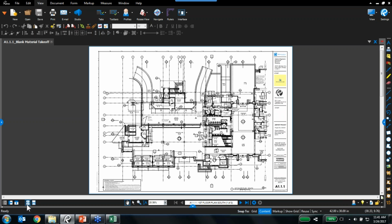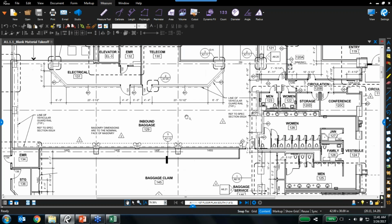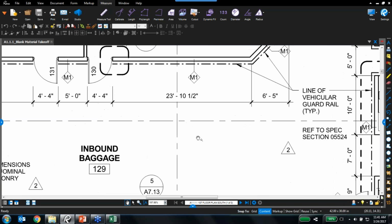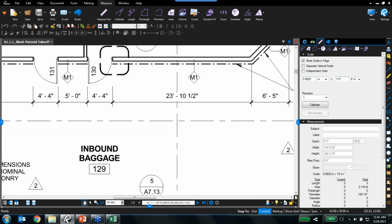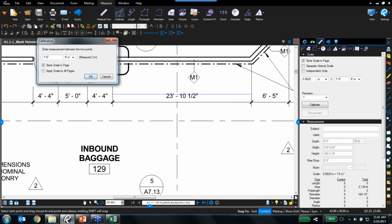You can start performing your takeoffs on any document. And with the measurement tools, the first thing that I do every time I perform a takeoff, and I highly recommend you do it too, is calibrate our page. Now, if you open the measurements panel on the side, you'll see there is the ability to type in your calibration, but you can also calibrate to a known length on the page, which is what I'm going to do here. So I'm going to pick my 2 points.